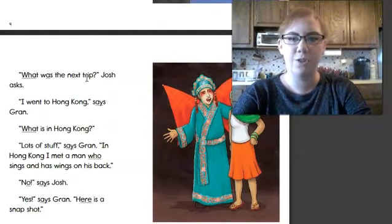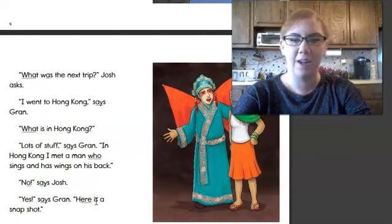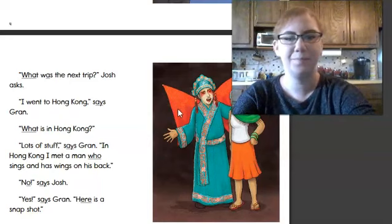What was the next trip? Josh asks. I went to Hong Kong, says Gran. What is in Hong Kong? Lots of stuff, says Gran. In Hong Kong, I met a man who sings and has wings on his back. No, says Josh. Yes, says Gran. Here is a snapshot. Here's a man. He looks like he's singing and he's got some wings on his back.